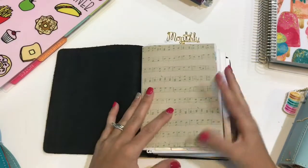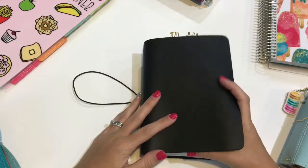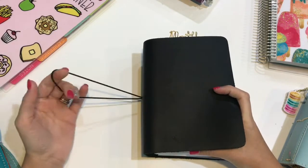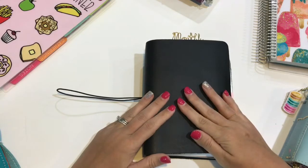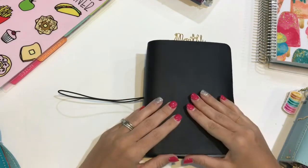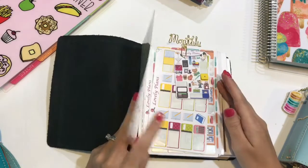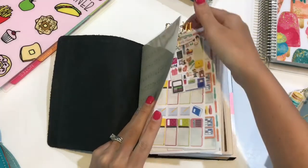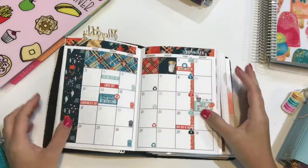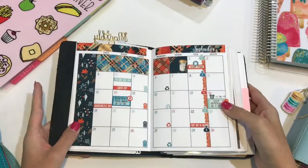So what I did when I first got this, I ordered a monthly insert and a weekly insert, and a couple of others to try out. And this was going to be my EC shadower instead of the pocket. I was going to test out this. And I found that I love this size, and it will probably replace my EC.